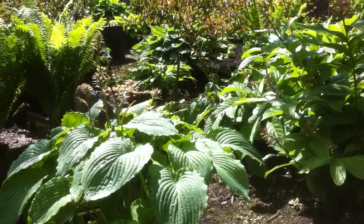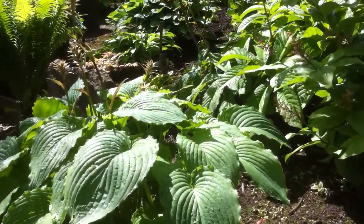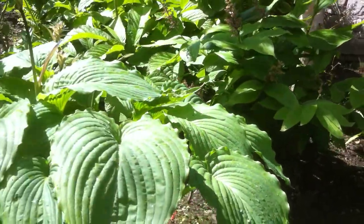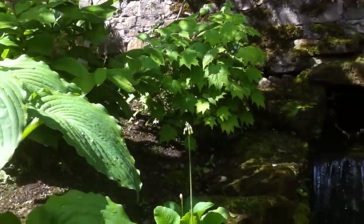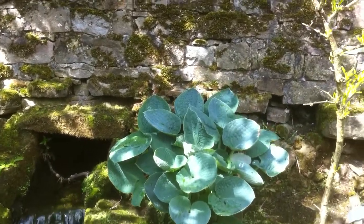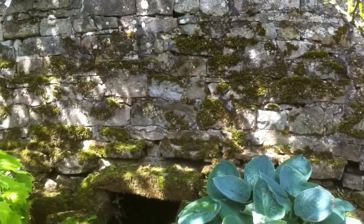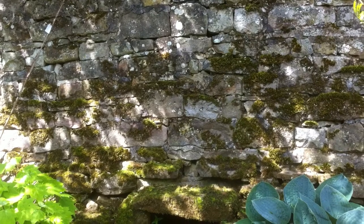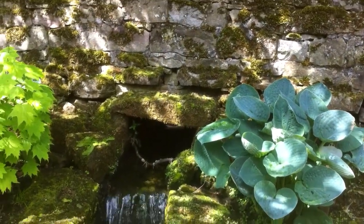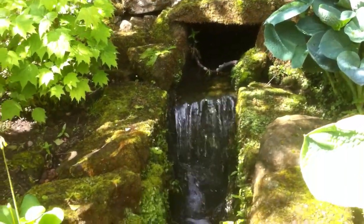Over the way there is another one called Niagara Falls. This isn't exactly Niagara, but it is a fall. The water comes in under the wall and down through.